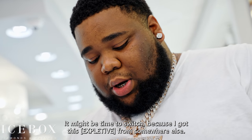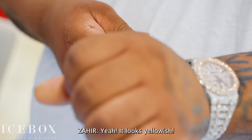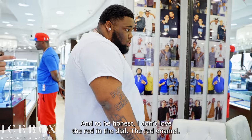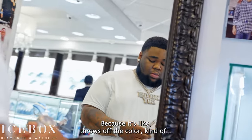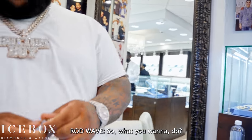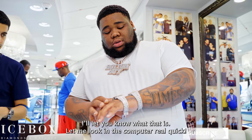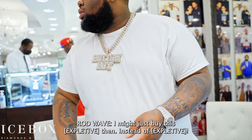I might be trying to switch because I got this somewhere else. See the pink is different. Yeah, it looks yellowish. And to be honest, I don't love the red in the dials, the red enamel, because it kind of throws off the color. So what do you wanna do? I'll let you know what it is. Let me look at the computer. I might just buy this. Yeah. You got it.